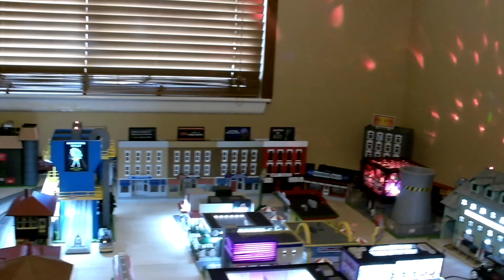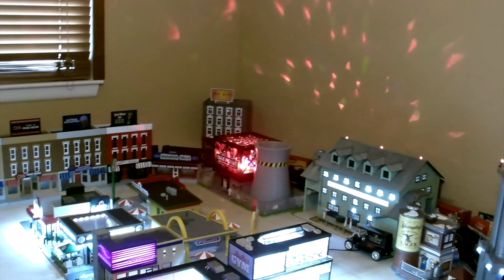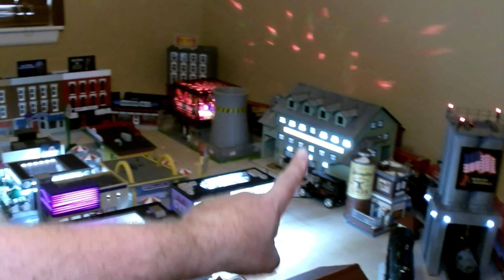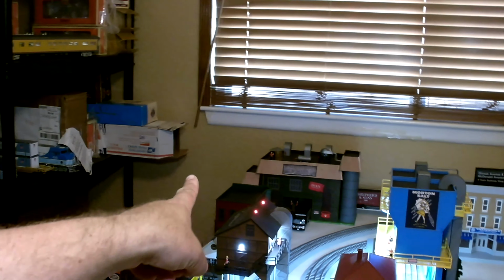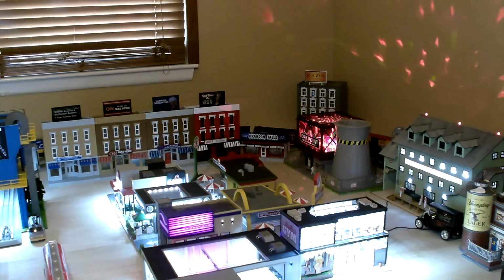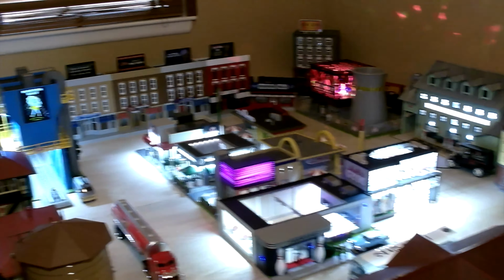And if you're keeping count so far, strictly in terms of Menards buildings, not including any kind of rolling stock or vehicles, we have 1, 2, 3, 4, 5, 6, 7, 8, 9, 10, 11, and 12 Menards buildings here on the old layouts. Yeah, we'll see. Maybe we can squeeze in 1 or 2 more here in the future.